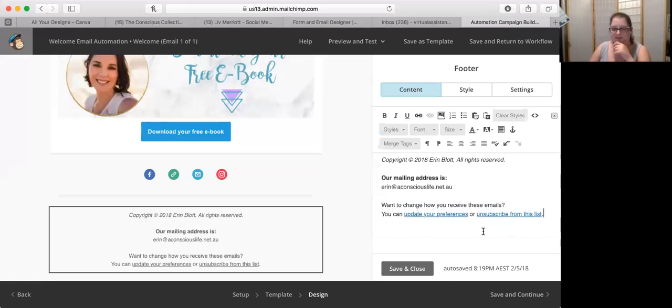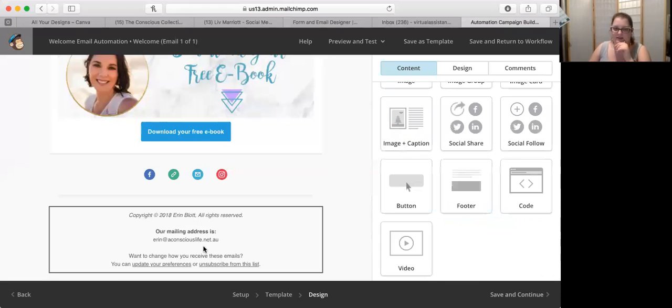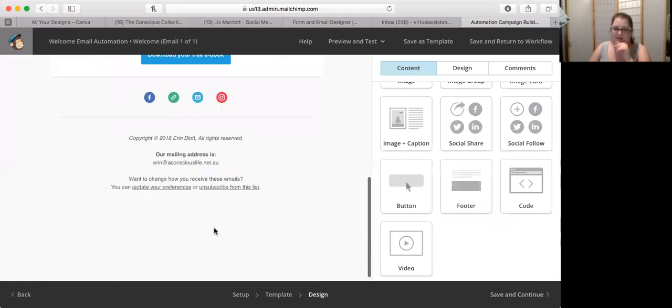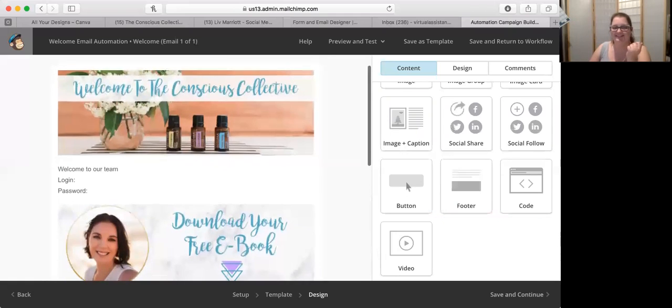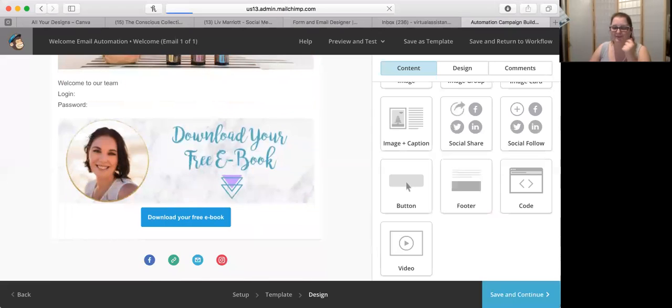But you can't get rid of this unsubscribe part. They need to have that option there. If you get rid of this, your email will get rejected and you won't be able to send it. So you just leave it in there. I like to keep it nice and basic like this. Then you just go save and close, and that's pretty much your email done. Obviously, you would not send an email like this. You'd have much more information. But you just click on save and continue once you're happy with how it's looking.